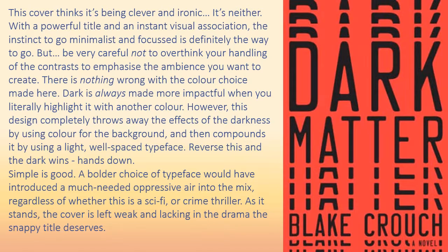However, this design completely throws away the effects of the darkness by using color for the background and then compounds it by using a light, well-spaced typeface. Reverse this, and the dark wins, hands down. Simple is good. A bolder choice of typeface would have introduced a much-needed oppressive air into the mix, regardless of whether this is sci-fi or a crime thriller. As it stands, the cover is left weak and lacking in the drama the snappy title deserves.